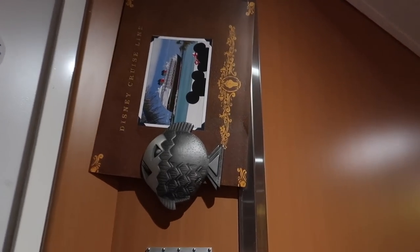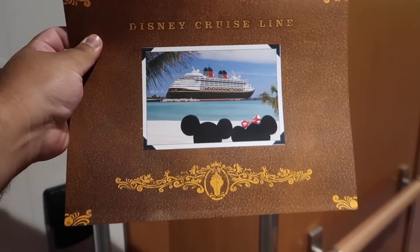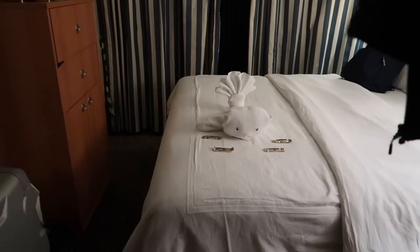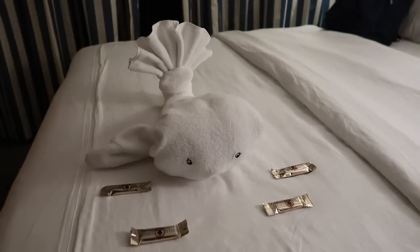Well, what in the world is this? Huh. Got some pixie dust. Let's go ahead and go inside and see what it is. Oh my gosh, guys. Take a look at this towel animal. It's a whale.